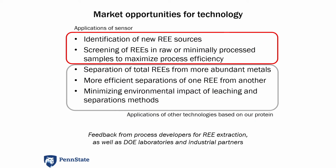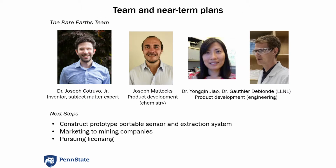So our technology, in principle, can help out with every step in the rare earth production process, from applications of the sensor to identify new rare earth sources, to streamline the initial steps of the production process, to applications of the protein for more efficient separations, and minimizing the environmental impact, which is great, of the separations process.